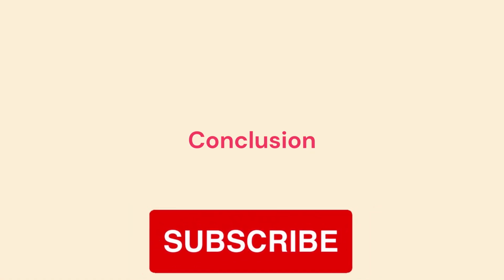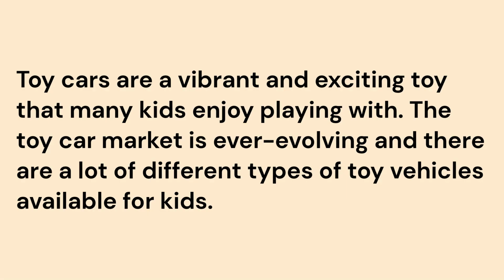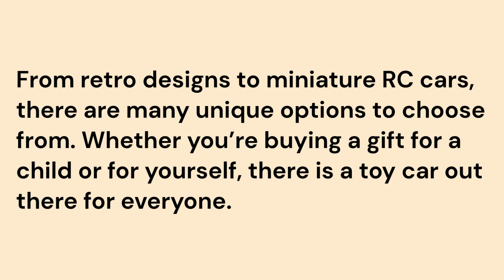Conclusion. Toy cars are a vibrant and exciting toy that many kids enjoy playing with. The toy car market is ever evolving and there are a lot of different types of toy vehicles available for kids. From retro designs to miniature RC cars, there are many unique options to choose from. Whether you're buying a gift for a child or for yourself, there is a toy car out there for everyone.